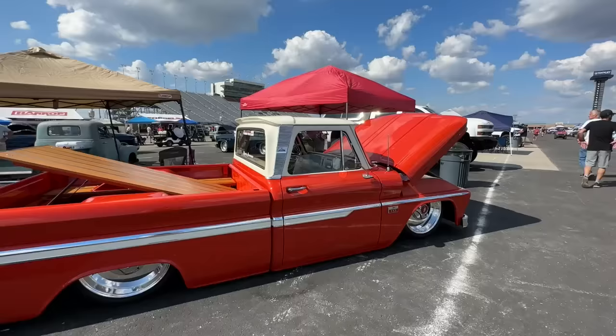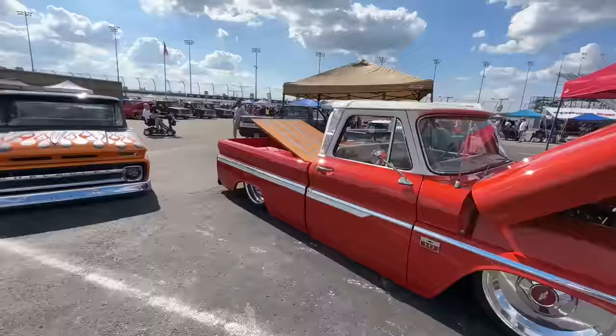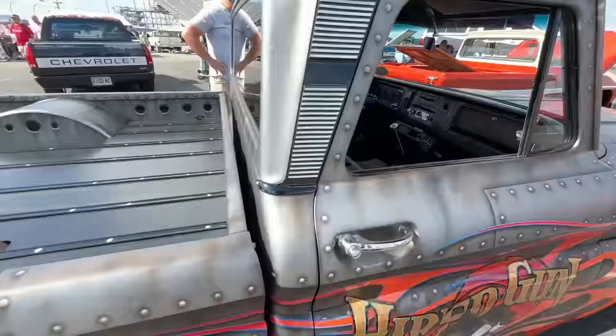Love this truck, dude. Just got out with Richard for a little bit. I shot this truck at SEMA. We did a little walk around. Truck is killer, man. Freaking love it. Keep moving over here. Got another 64 65. Love this freaking paint job, dude. That's some nice work right there. Very cool.